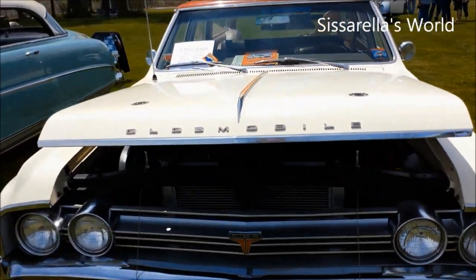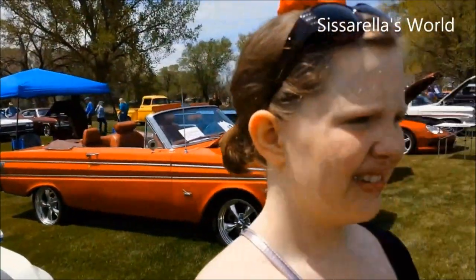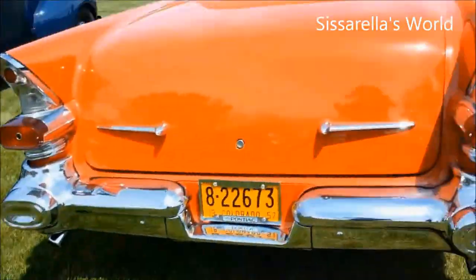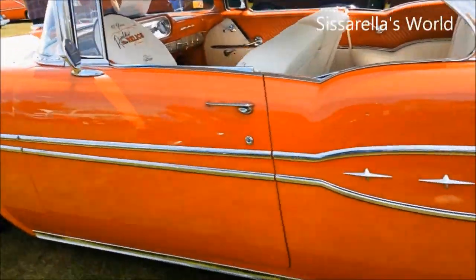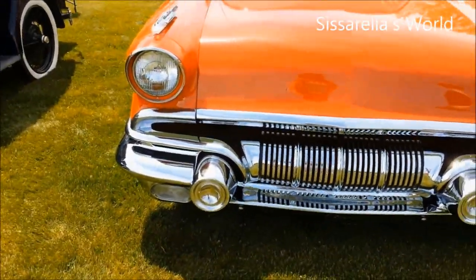Oldsmobile station wagon. 64, baby. It's a 64. You want what? The red one? The green one. Okay, let's do the green one. We'll look at the Pontiac. Look at the fins on that. Let's see. It is a 57, maybe? 57 Pontiac? Let's see, am I right? 57. I was right. I guessed it.